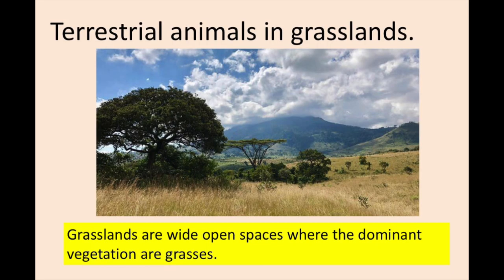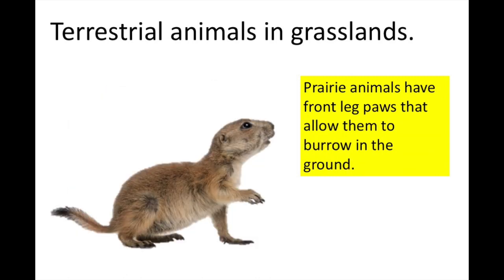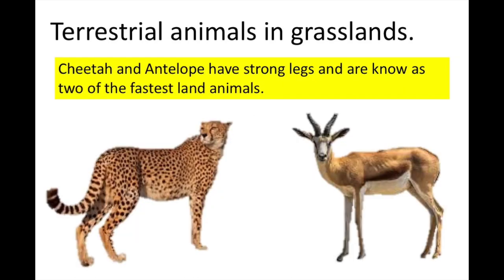Grasslands are wide open spaces where the dominant vegetation are grasses. Animals that live in grasslands like the bison have specialized teeth and digestive systems that help them in breaking down the tough grass. Prairie animals have strong front leg paws that allow them to burrow in the ground for safety. Cheetahs and antelopes have strong legs and are known as two of the fastest land animals.